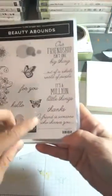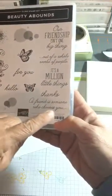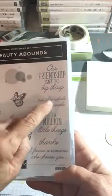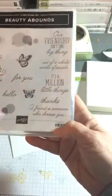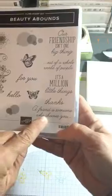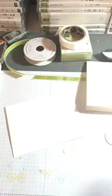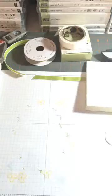Okay, I wanted to show you here. I use the hello, and then I drop down here and I use a friend is someone who chooses you. And up here is the other part of that, out of a whole world of people. But I wanted to use the hello in the front because I needed a small little sentiment for the front, and then I just use that part of it on the inside. You can do anything you want with these sets. I just love them. How things are just so coordinated to where you could just mix and match.